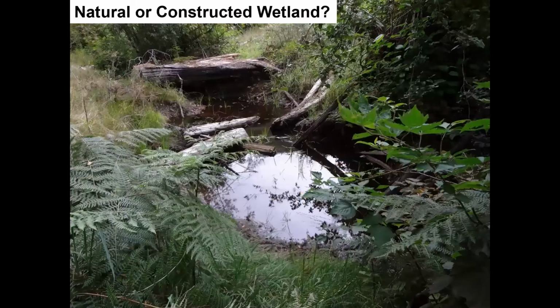Okay, it's time for a quiz. Are you ready? I'm going to show you a series of images, and I'd like you to decide if it's a natural wetland or a human constructed wetland. Are you ready? Okay, let's find out if you can tell the difference between natural wetlands or constructed wetlands.